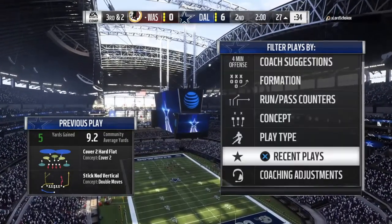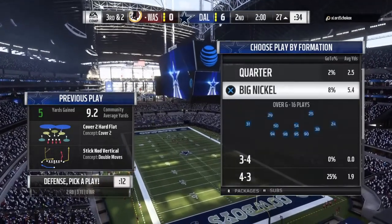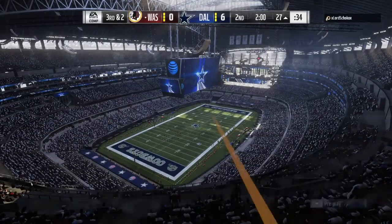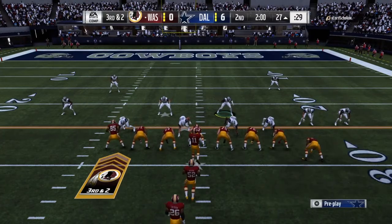Two minutes remain here in the first half. We're back to Arlington right after this timeout. They're trying to keep the drive going. This will be play number 8. It's 3rd and 2.